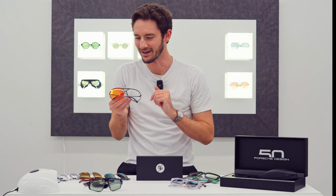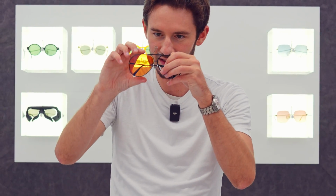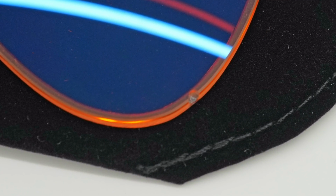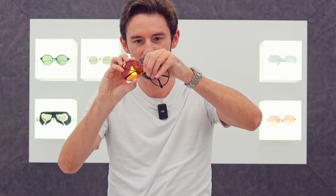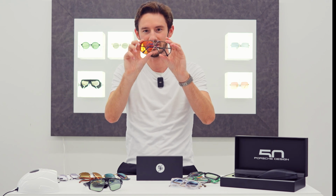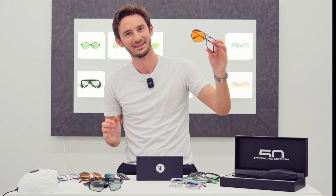But it doesn't end there. You'll notice, if you look very closely, that there's actually a notch cut into the top of this prescription lens in a very specific location. That location has to be exact, down to the 10th of a millimeter. And that means that when the fastener comes down, it matches up with that point on the lens perfectly and keeps these lenses completely secure.